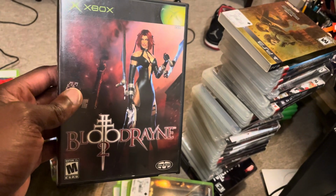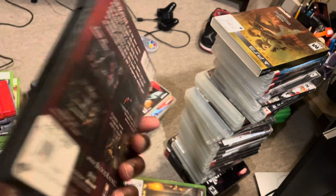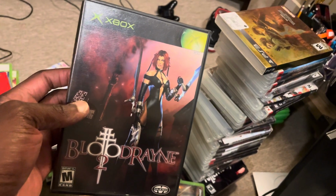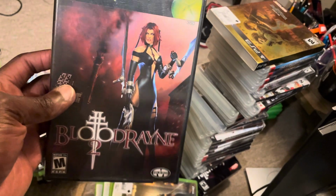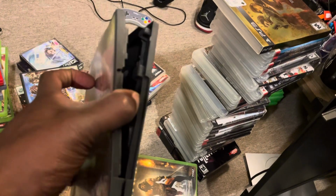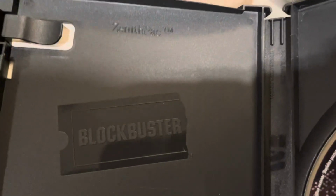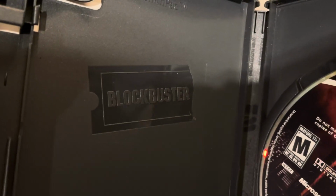And I decided to pick this one up. This was $9.99. Got it during a 4 under 10 for 20, so this was another $4.75 pickup. No manual, which is the bummer. And I feel like this case is a rental case. Yeah, it came in a Blockbuster case, which I thought was actually really cool. No manual, but that's pretty dope, right? Blockbuster, man, how often do you see a Blockbuster case? I thought that was sick.